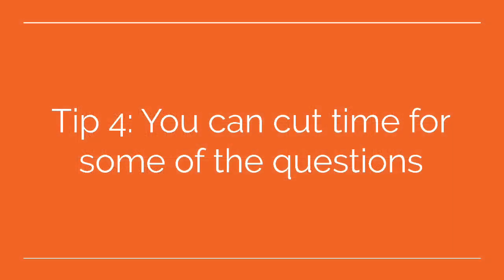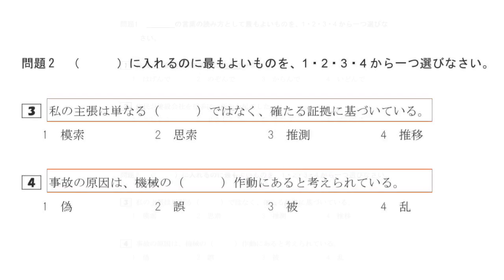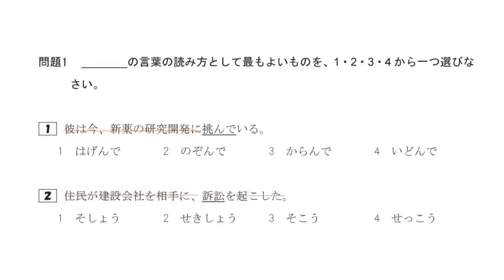Tip 4. You can cut time for some of the questions. Like I mentioned in the beginning, you should do the first section fairly quickly. Let's take question type 1, kanji reading, and question type 2, contextually defined expressions, for example. Question 2 asks you to fill out the blank based on the context, so you must read the sentence to answer this question. However, question 1 asks you the pronunciation for the underlined kanji, and I think most people don't need context for pronunciation, so for this question, you should not be reading the full sentence, unless you have to.